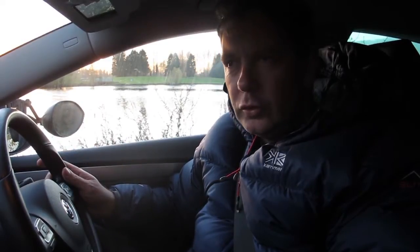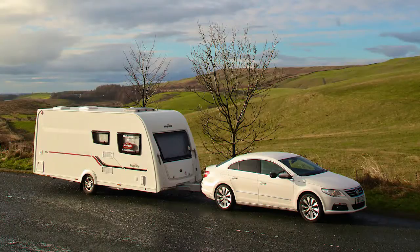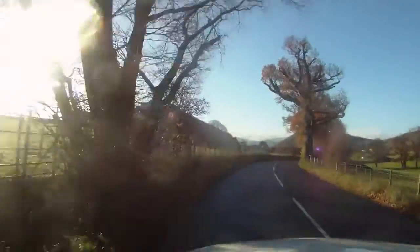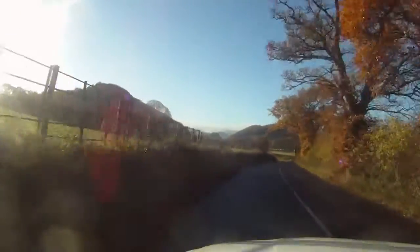Okay, so we're now back in Billing, Great Billing near Northampton at the Marquis dealership. We've just dropped off the Majestic 504, which is basically an Explore 504 with hundreds of pounds of goodies thrown at it. We've done 600 miles of towing in the last 3 or 4 days, and I have to say the van has towed brilliantly.